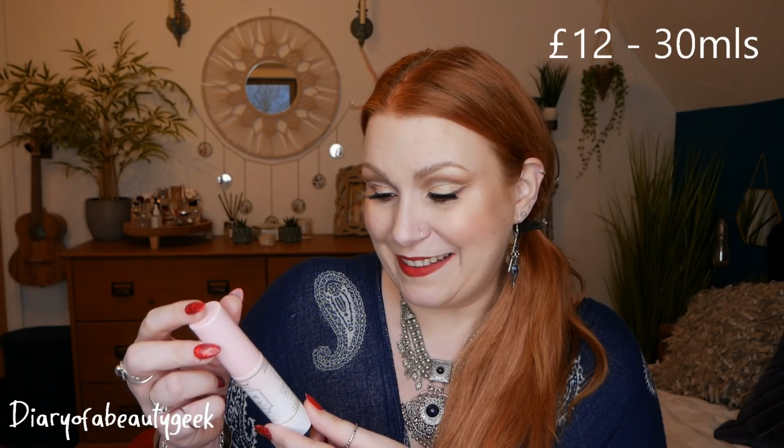Oh, okay. It says apply to clean skin before makeup as a primer. Apply after makeup to keep it in place all day as a set. This spray can also be used to refresh skin. I love sprays. I just hope that it's not a really strong spray. Oh, it is strong, but not too strong.